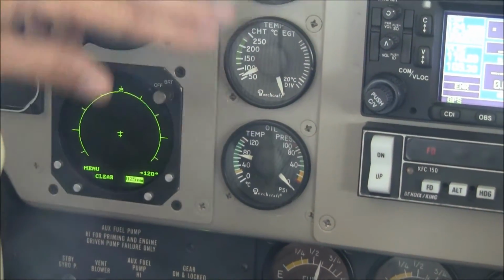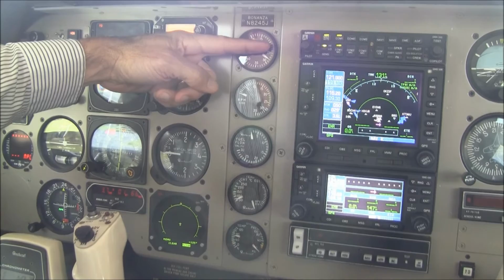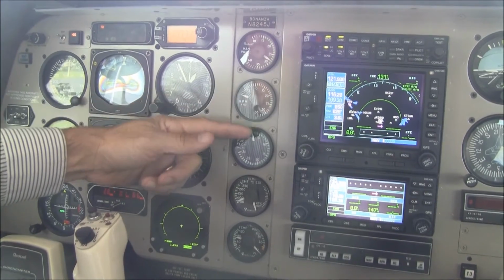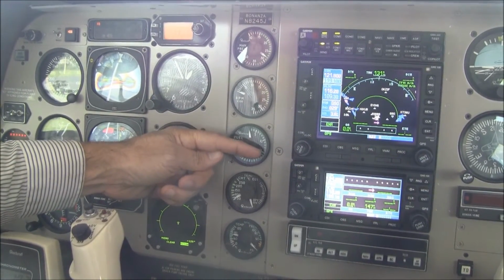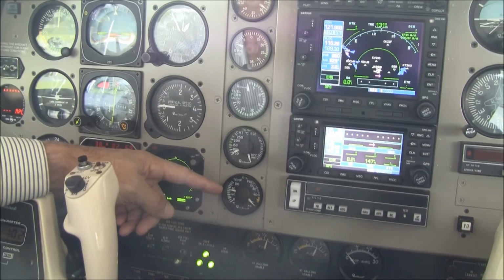And what I really like about this system, if I'm flying at say 8,000 feet and I'm compressing 22 inches manifold, that needle is horizontal. My RPM's 2400, again horizontal needle. Fuel flow is going to be about 16, so not quite horizontal, but just right there. Our CHTs and EGTs will be horizontal, as well as our temps and our oil pressure.